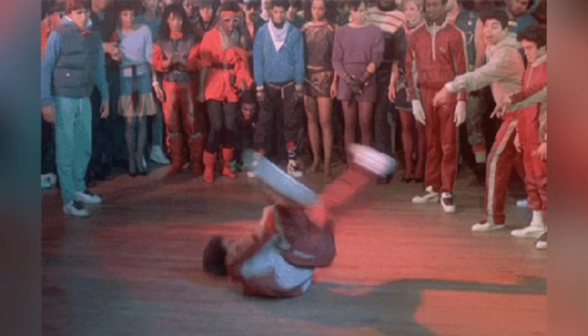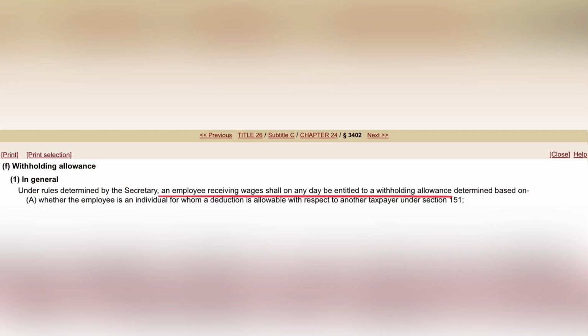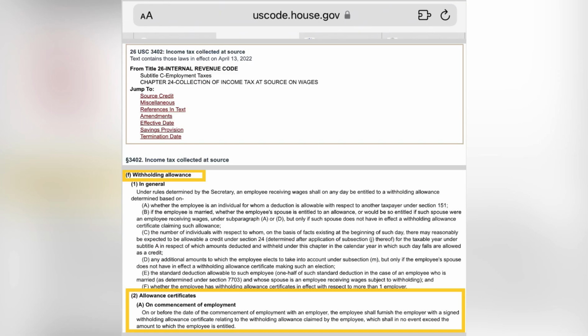Let me break it down for you. As we have learned in Part 1, under Employment Taxes, Section 3402(a)(1) is the part of the code that commands that employers deduct and withhold a tax upon the wages of their employees. Section 3402(f)(1) is the section that explains that employees receiving wages shall be entitled to a withholding allowance. Section 3402(f)(2) is the part of the code that explains that every employee that begins work with an employer is to furnish that employer with a withholding certificate.